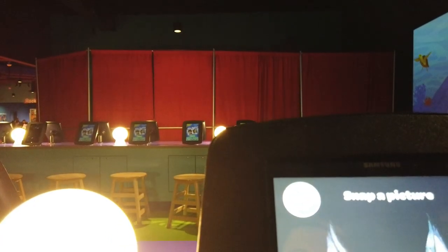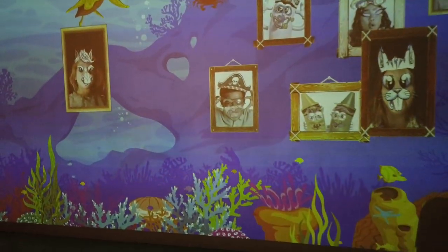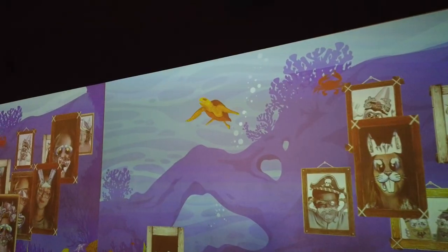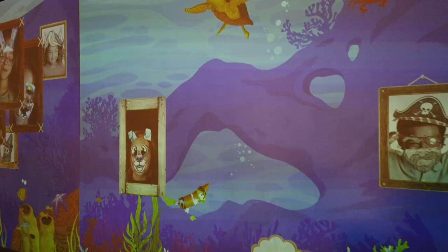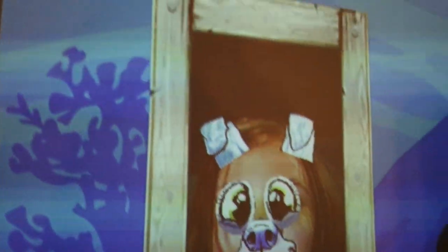I look beautiful. Oh, there I am. I look just so gorgeous. There is Ava. Ava's gonna be up here. Is that you? Here's Ava's silly selfie. Oh, I'm in the way now. Nice. It looks just like you.